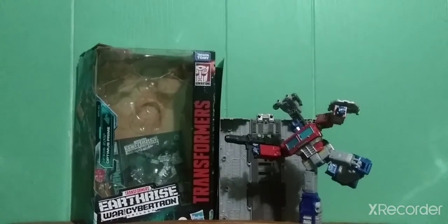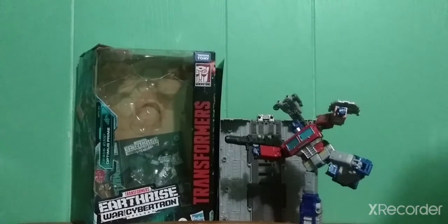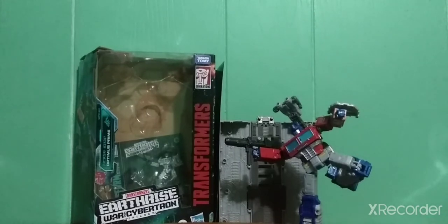So overall, and as you can see, he is quite posable. I have him standing on one of his legs in a rather dynamic pose. So yeah, Optimus Prime from the Earthrise toy line definitely deserved the 2nd spot and would have deserved the number 1 spot if it wasn't for another character. I will take the number 1 spot.